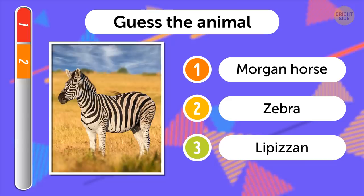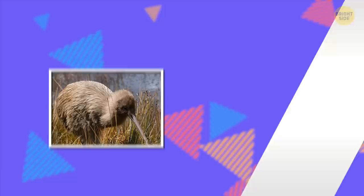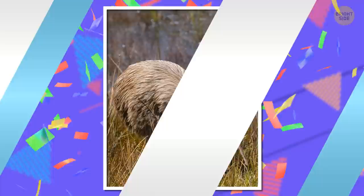It's a zebra. Their stripes are unique, just like our fingerprints. Also, they can sleep while standing up. What is this little bird? It's a kiwi. Even though they have these cute little wings, they can't fly. Also, they have whiskers. What do you think this animal is?